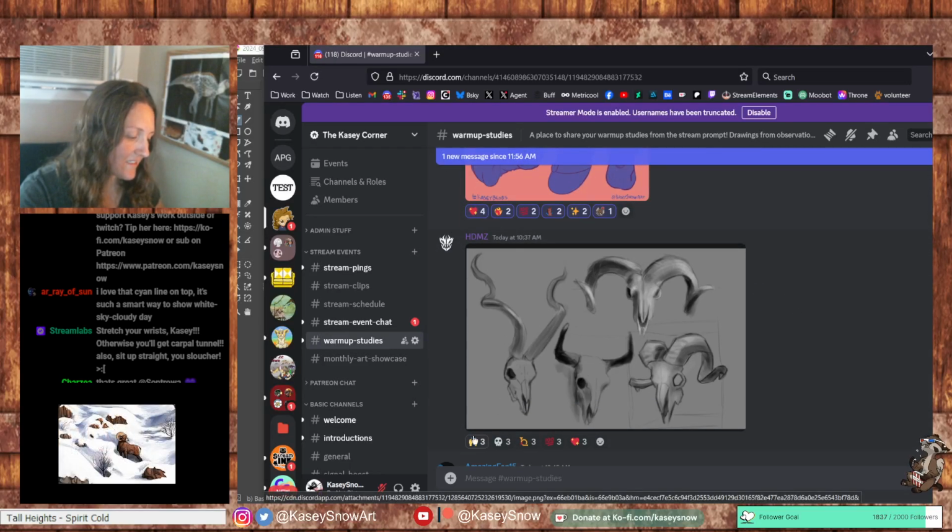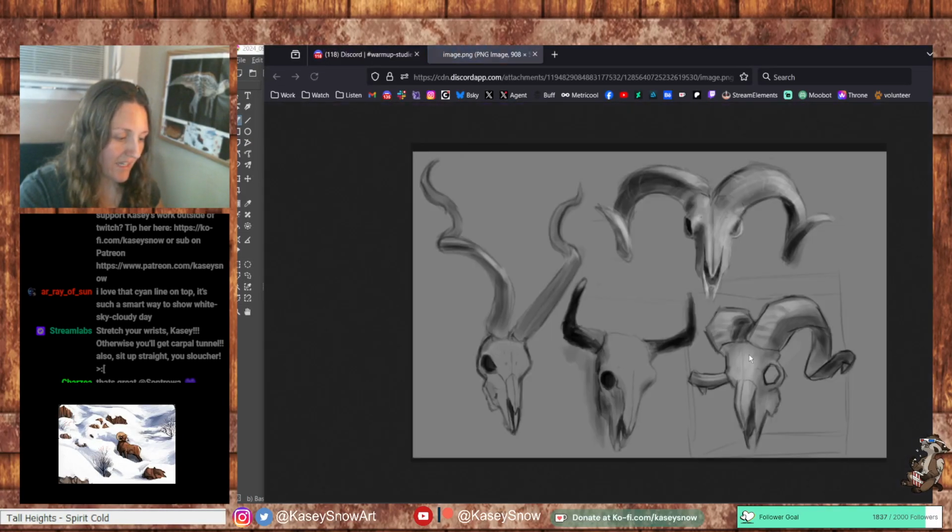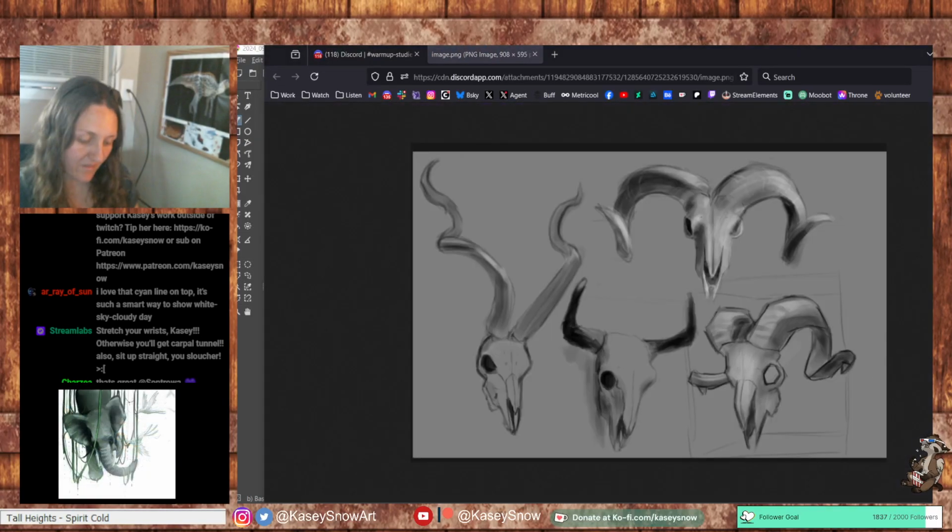HDMZ, nice skull studies. Dang, look at these. Oh, look at the structure in this one. HDMZ also streams, guys. If you aren't already following HDMZ, they do fantastic work as well.